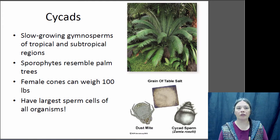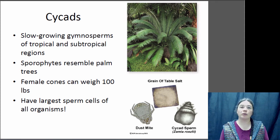Cycads are kind of a weird group. They look like a palm tree, but they're not a palm tree. Palm trees are a flowering plant, so they actually have flowers and fruits. Cycads do not. Cycads have cones. So they produce a male cone and a female cone. The female cones can weigh up to 100 pounds.